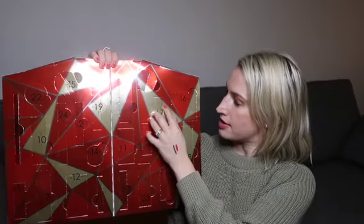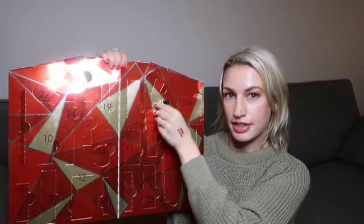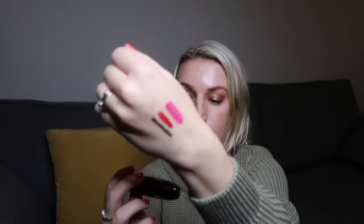Day number 17 up here. Ooh, I think this is our other full size lip product. So this is in the shade Gypsy Chick. So this one isn't as pigmented and it doesn't dry down as much. This is a shine lipstick. So it's the By Terry Lip Expert in Shine.